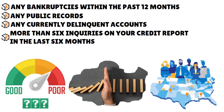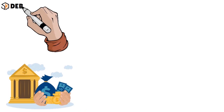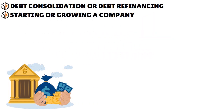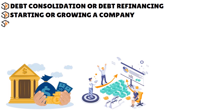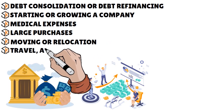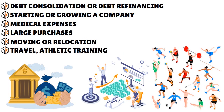You can use an Upstart personal loan for all kinds of things, like debt consolidation or debt refinancing. Or you can use the cash to start or grow a company. Yes, you can actually get a personal loan to grow a company. You can use the cash for medical expenses, large purchases, moving or relocation. That's a possibility also, as well as travel and athletic training. There are people who actually take out loans to train for the Olympics.